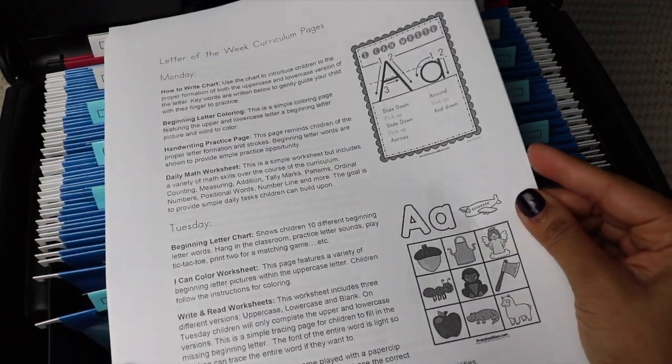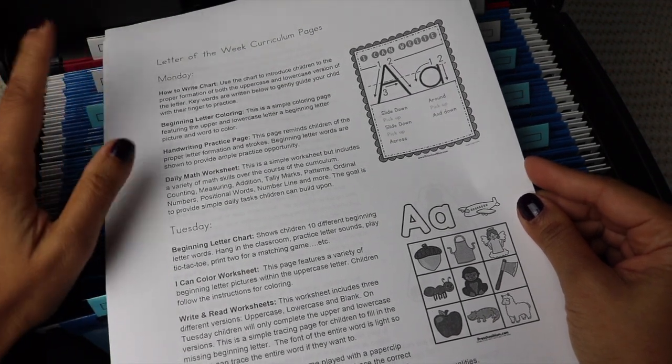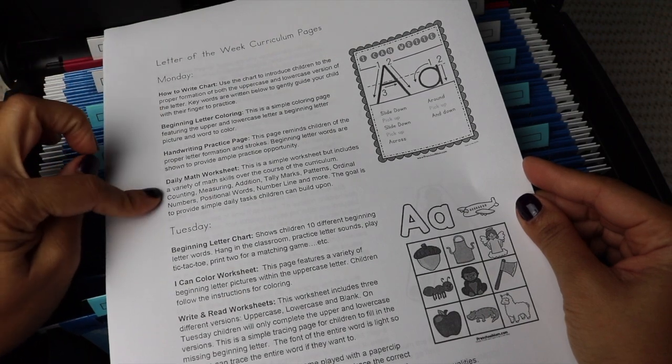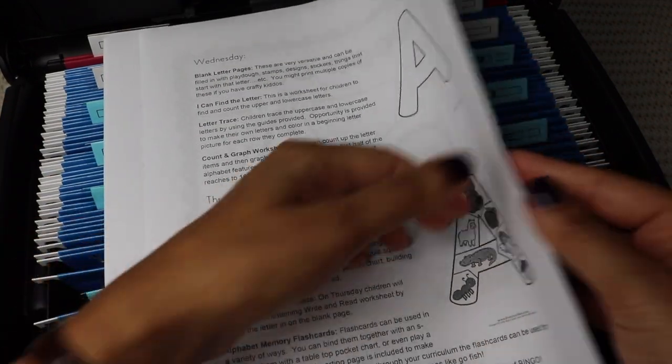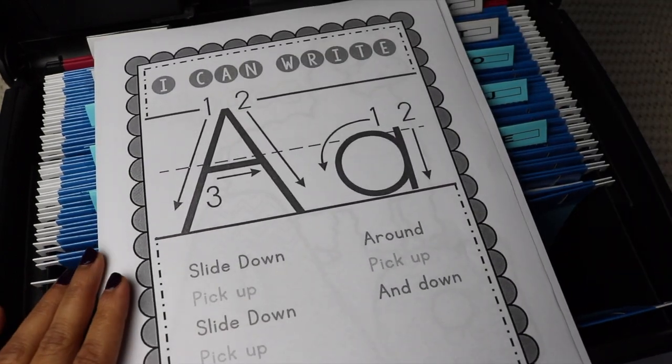As in all their other curriculums, they lay it out for you in this way also, just in a few pages, so not a hugely extensive teacher guide, where they have Monday and they tell you exactly what pages are for Monday, what pages are for Tuesday, Wednesday, and Thursday. And again, how you do this is really up to you, but you'll have a beautiful set printed out and ready to go for you.